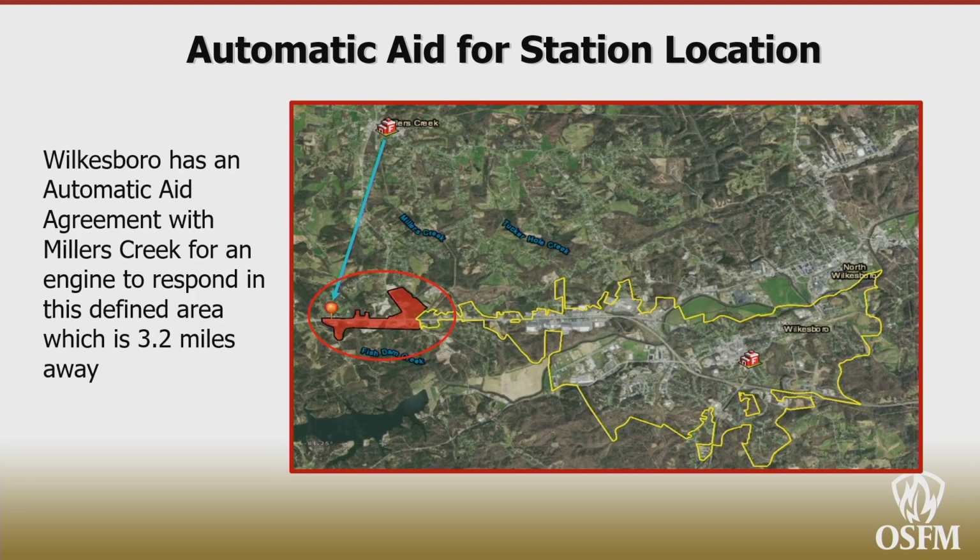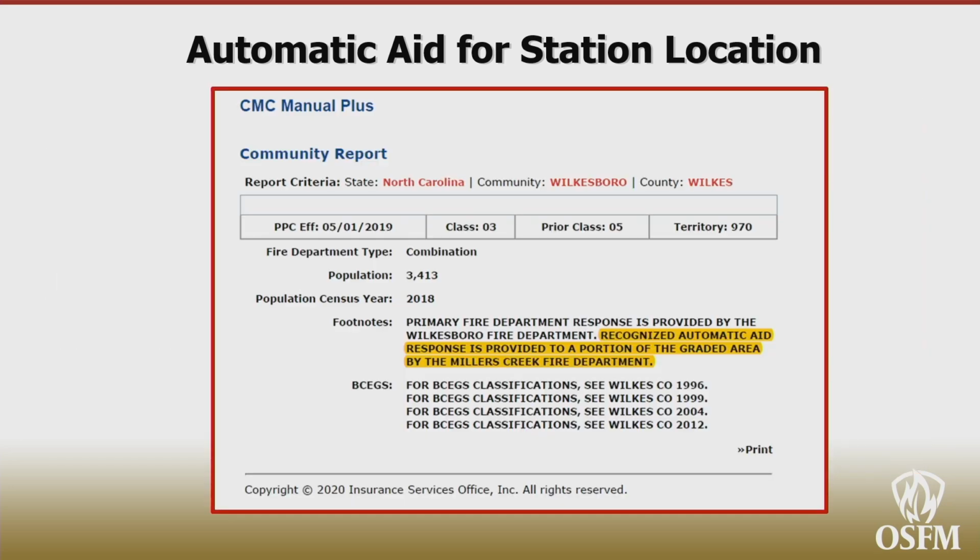So it's beyond coverage, but Wilkesboro has an automatic aid agreement with Miller's Creek for an engine to respond in this area, which is only 3.2 miles away. By them having that agreement on file, and we have the maps on file, basically now that section of Wilkesboro can take on the primary station's rating, which can solve a lot of problems.